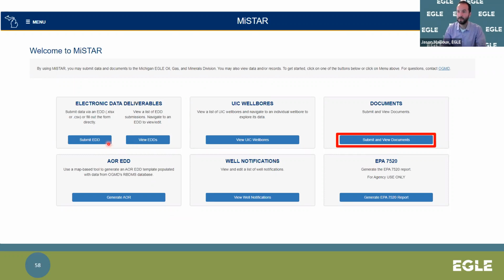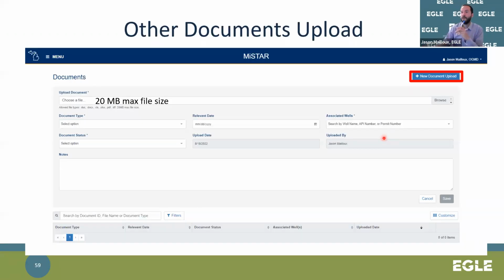So we had our submit EDD over here and view EDD. Now we'll have submit documents. So if you hit submit documents and you choose new, plus new document upload, you'll get this. And this is very small to read, so I will read it. Allowed file types: doc, docx, XLS, XLSX, PDF, TIFF, and 20 megabyte max file size.